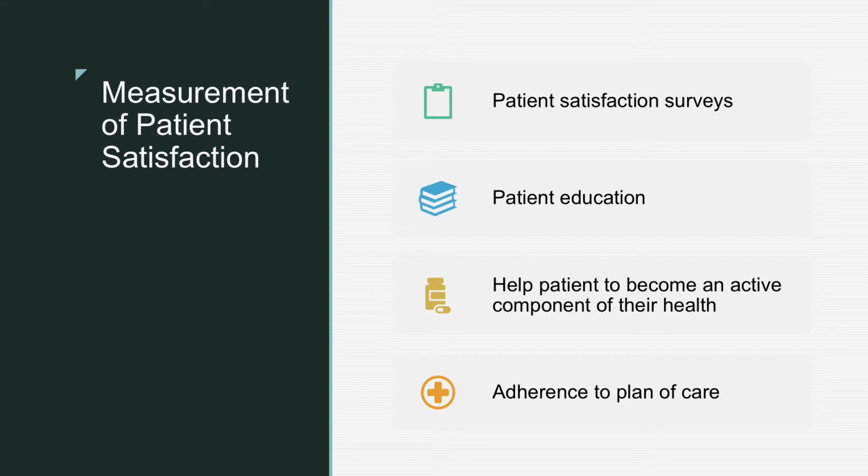Next, we'll do measurement of patient satisfaction. Patient satisfaction measurement, as with surveys, is essential to the success of a clinic. Education is key regarding medication safety, appropriateness of ER visits, and importance of chronic care management and prevention. Involving patients in care can improve adherence to the treatment plan as they become an active participant in their care.